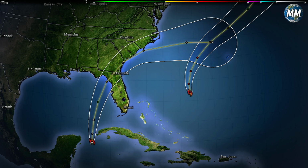Two areas of interest. We'll start on the right-hand side of your screen. That is Major Hurricane Franklin. Franklin has winds of 145 miles an hour, but thankfully, Franklin is going to stay far enough west of the island of Bermuda where they will not see the direct impacts from Franklin. They should not see hurricane conditions on that island, although tropical storm conditions are possible late Tuesday and into Wednesday.